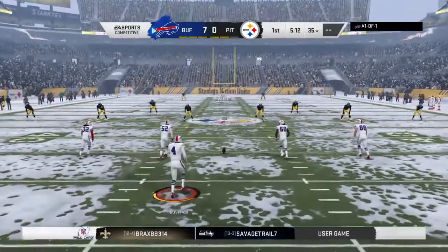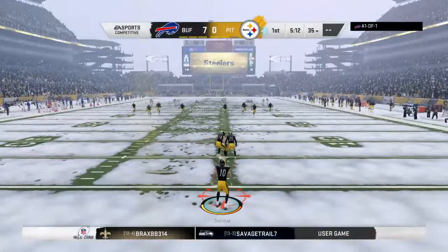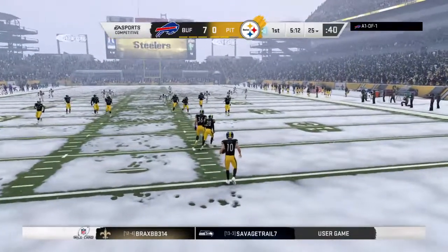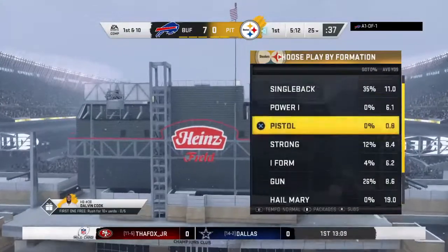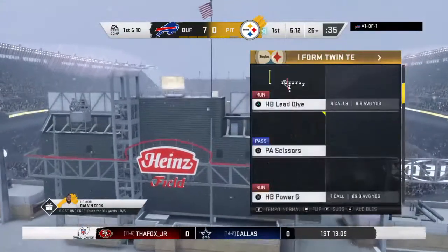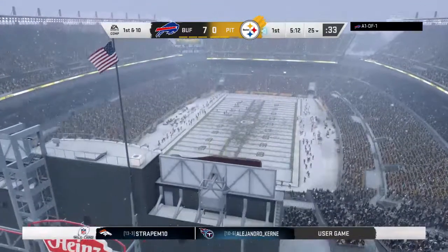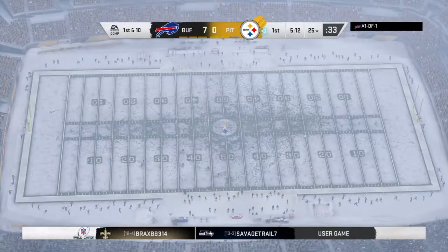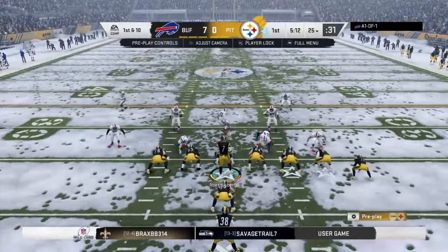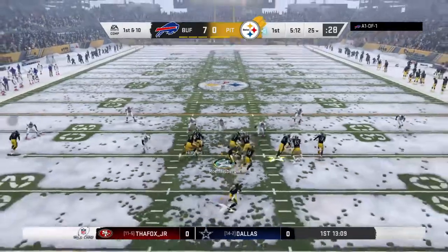Hauschka now to send this one away following the score. And a fair catch signaled for and taken successfully. Come on, baby. Let's go. The Steelers take over 1st and 10 at their own 25-yard line. Big Ben and the Steelers with a 1st and 10 at their 25-yard line.